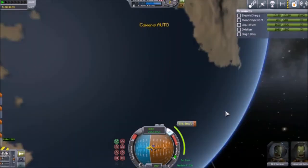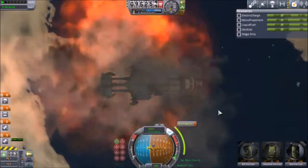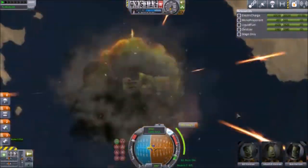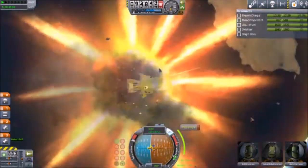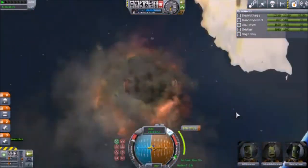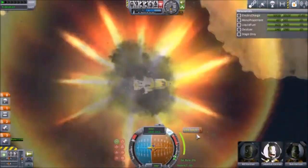It should be good. Go ahead and throttle it all the way up. It probably shouldn't look like that. If you really had one of these, it wouldn't look like that. Also, as you can see, it kind of comes down in increments.